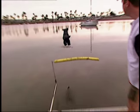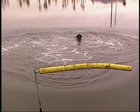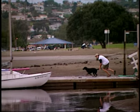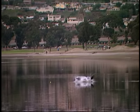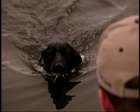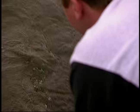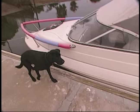Hogan is training for a competition. This four-year-old lab is making a name for himself as a big air jumper, or dock dog. Dock dogs run down a long pier and leap for distance to retrieve a floating object. Hogan's personal best is 21 feet. The record is 26 and a half feet. If Hogan does well at tomorrow's competition, he'll be one step closer to the Great Outdoor Games.